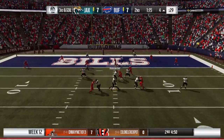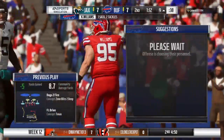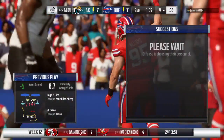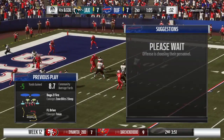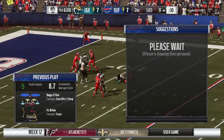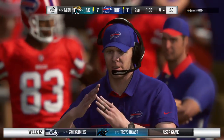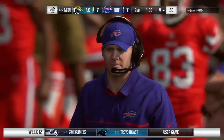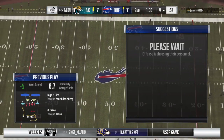Here's Bortles to throw. Under pressure, down he goes. Sacked at the 10. Kyle Williams, he's the one that gets him down. It'll be a loss of 5, and it'll bring up fourth down. Now the Bills will take another timeout, as they'll stop it with exactly a minute to go before halftime.